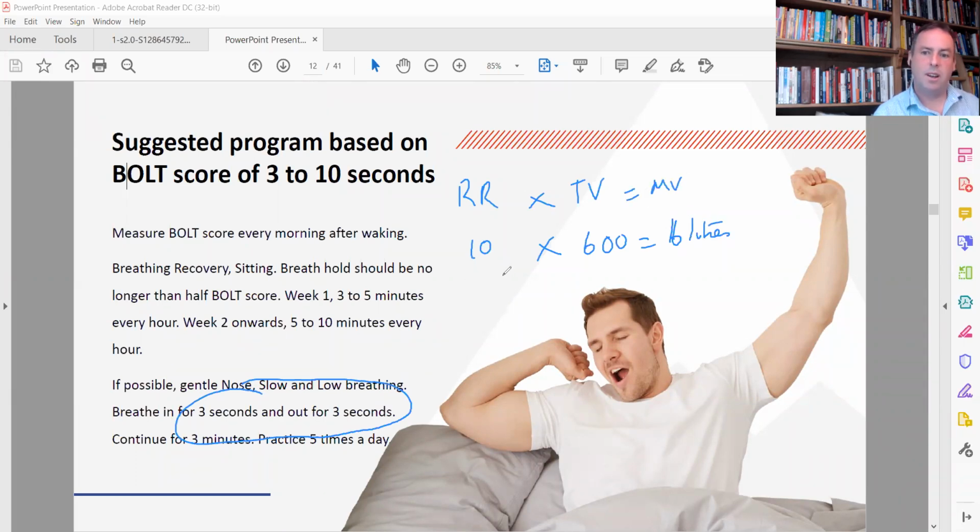But now if we look at the volume of air that's reached the small air sacs in the lungs, and we subtract dead space, which is 150, you see in this instance that the effective ventilation has increased to 4.5 liters simply by changing the respiratory rate, even though we kept minute ventilation the same. So always have that idea in your head.